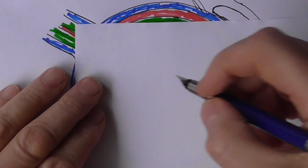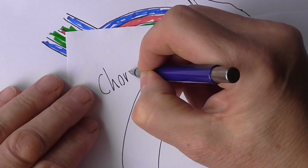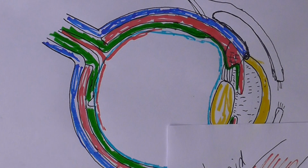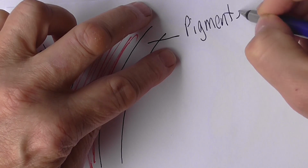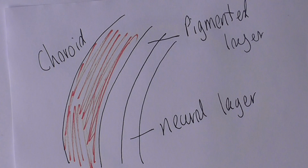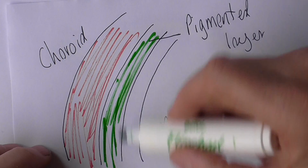Now if we think about this in a bit more detail, the retina is in two layers. So firstly on the outside we have the choroid. The choroid layer. And what we've done in these talks is we've drawn that in red. We'll maintain that. See the red choroid layer in the original diagram. And the retina is in two layers. The pigmented retina, pigmented layer, and on top of that the neural layer. And we drew the retina of course in green, so let's maintain that tradition. The pigmented layer next to the choroid and the neural layer above that.